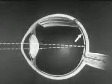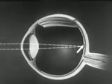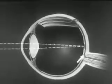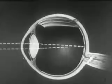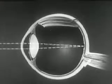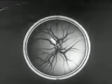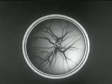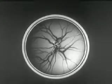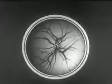The light perceptors in the retina connect with nerve fibers. These fibers merge into a cable called the optic nerve, which leaves the eye at the back. Through this same opening, blood vessels, arteries, and veins enter the eye to find nourishment and to carry away waste materials from the retina. Here, the pulse is in the veins.